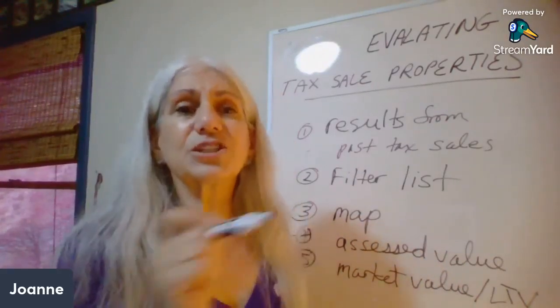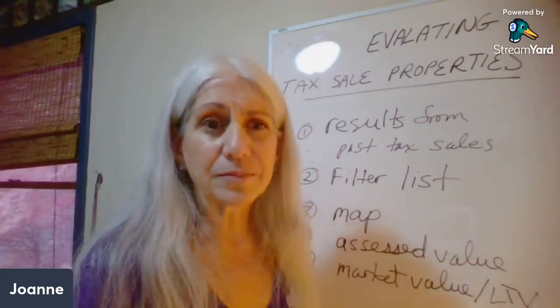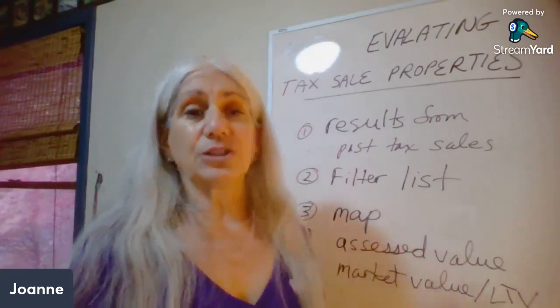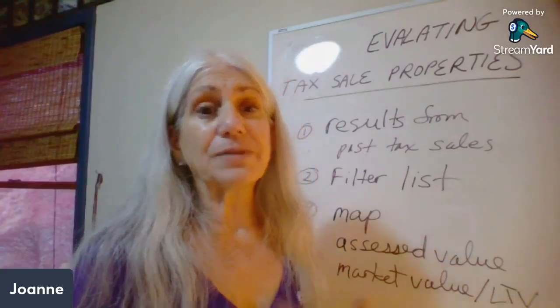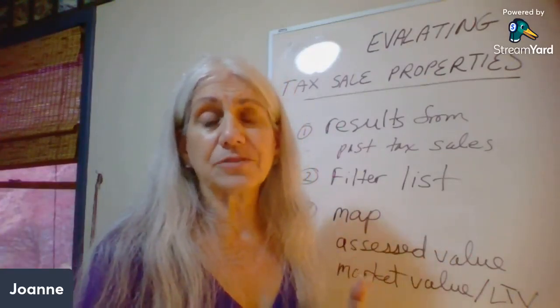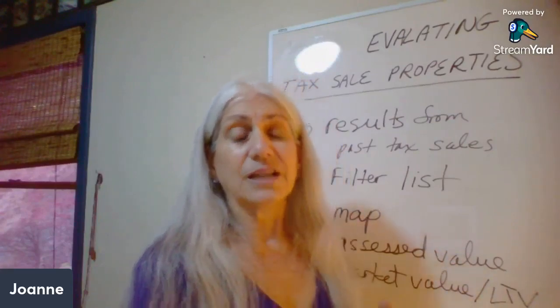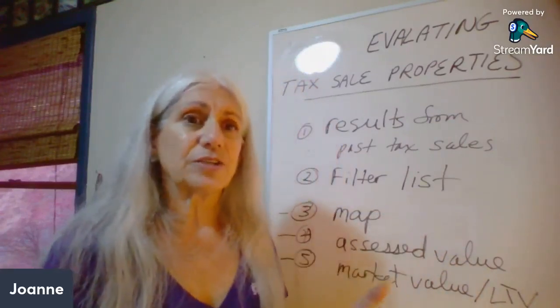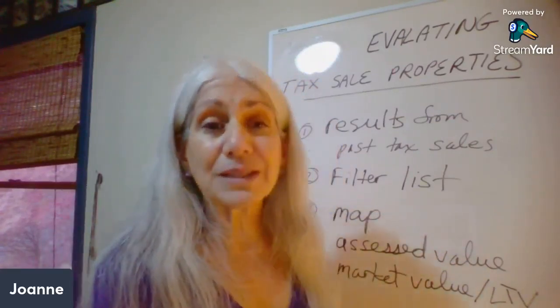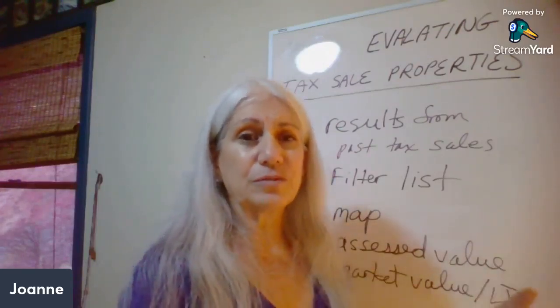But it's not just what you're bidding, it's all the other money that you're going to have to come up with. So if you're going to a deed sale and you're buying a deed, there might be other fees, like a realty transfer fee that you're going to have to pay in addition to the bid amount. Sometimes there is an auctioneer fee that you have to pay in addition to the bid amount. So you have to take all that into consideration. What about rehabbing the property? You have to take that into consideration. What are you going to have to do for that?